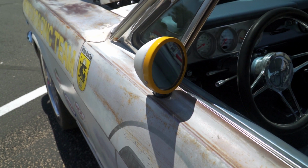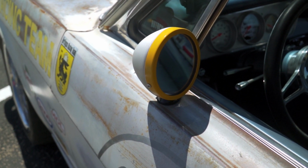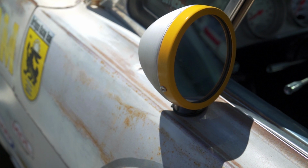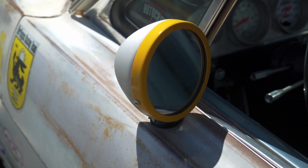And additionally, to go period correct, I went with a reproduction of a Cobra race car AC Cobra mirror. And then we powder coated the ring, that was Will as well, the same competition yellow as the brakes. It's a nice accent, and it just looks cool. And it looks like something somebody would grab off the shelf setting up a race car in the 60s. So, it turned out good. I'm very happy with it.